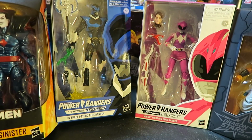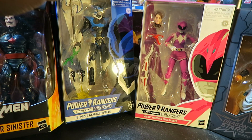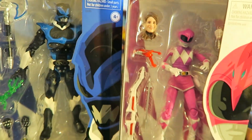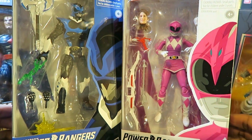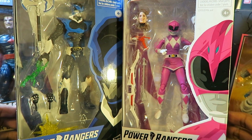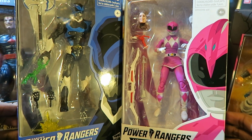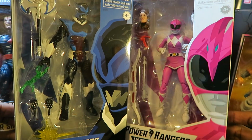I got him because, as many of you collectors know, I am a Marvel Legends collector. And this year I started collecting the Power Rangers Lightning Collection, because I am a fan of, well, mostly the original Mighty Morphin Power Rangers. I kept up with Power Rangers up until Lost Galaxy. I think that's when I slowly gave up. And I was looking into some Super Sentai stuff, and I found a few interesting ones that they brought over here to America.